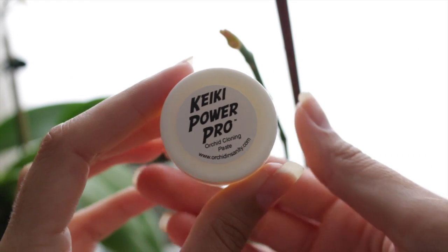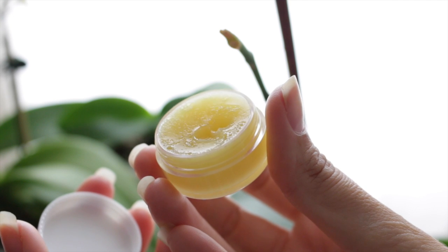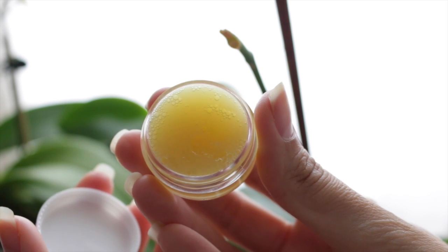Your third option is to leave the flower spike and hope for a keiki, which is a baby orchid. Basically, your plant will have a baby orchid sprouting leaves on the side of its flower spike. So that's another option, but that's kind of a hit and miss thing. You never know when it's actually going to do that unless you use keiki paste, which is a whole other video entirely. So if you guys want to see that, maybe we'll do some experiments with that in the future.